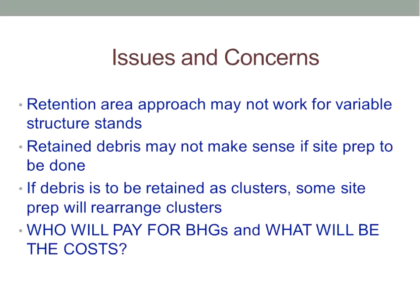Issues and concerns. So what are some of the lessons learned from this? Well, first of all, the retention area approach may not work for stands that have very variable structure. These were plantations on industry land, very nicely managed. But if they had been natural stands and we used the retention area approach, and it was mostly hardwoods in the understory and midstory being used for energy, if you picked a corner of the stand for retention that had a disproportional amount of volume of these hardwoods, you're going to overachieve your retention goal.